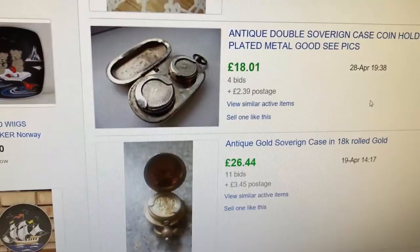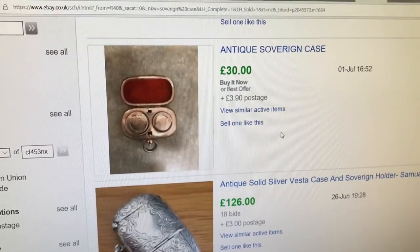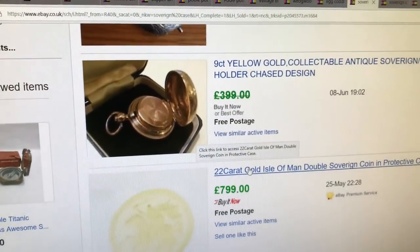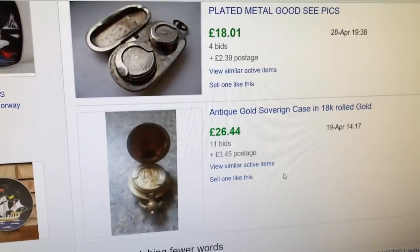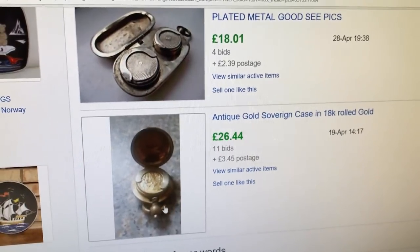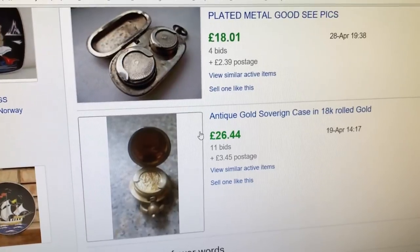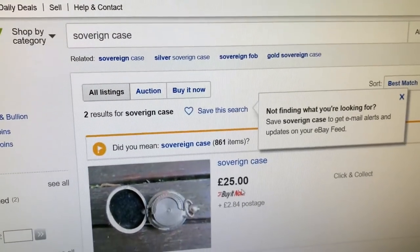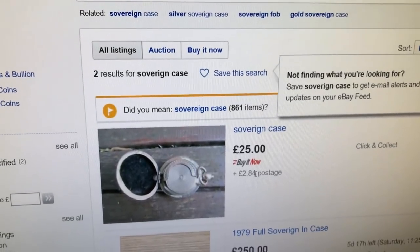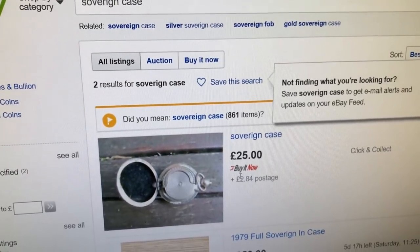Right, sovereign cases. Now, there's a few cases on here. There's a gold one, £400. Well, we'd have gold value too, but yeah. Coming down, the closest I could find in the sold listings to mine was a rolled gold one, which isn't really anything spectacular. They had £26 for it, plus £4, £30 they had for theirs. And actually currently up for sale now is a nickel one for £25 with postage, so again £30. So I'm going to be about £25 to £28 or £30 on that sovereign case.